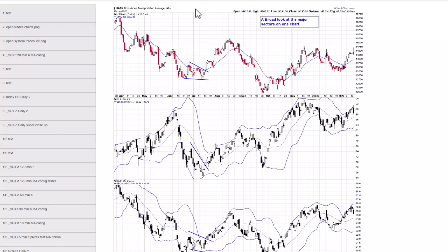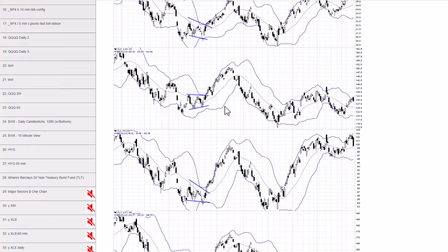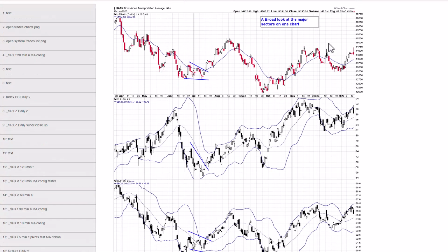Next. Moving on, look at a few individual sectors. Like I said, I'm not going to look at all the sectors. We'll just look at a few of the key ones we've been discussing. So let's take a look at those.